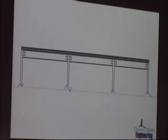Next, I'll be showing you a cross-section of the roof. And it is similar to the second floor of the restaurant. We used W-sections and a concrete composite deck to hold the various loads that will go on outdoors on the roof, such as a snow load.